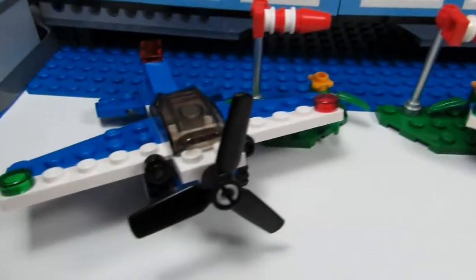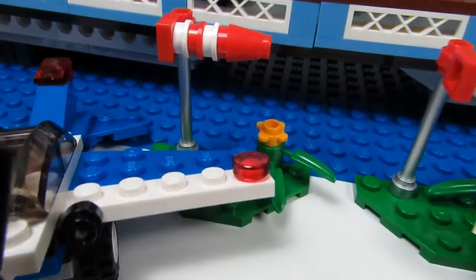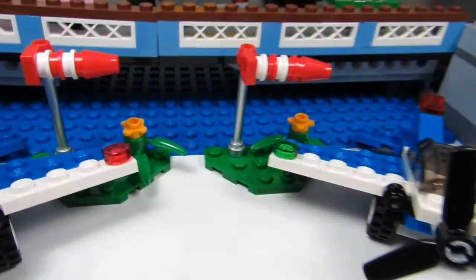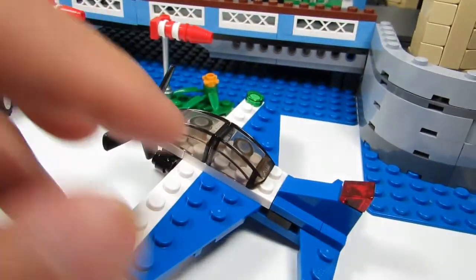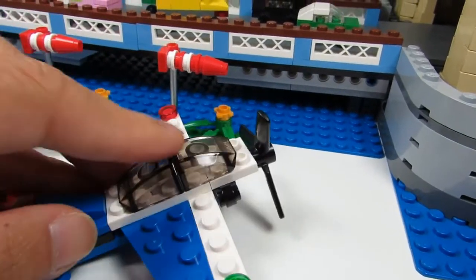So here's the main build. It's an airplane with a propeller. And you also get a little flag on a green patch of field. So it's a pretty cool build. You get two tires here, you get a propeller, and you get some slopey clear.